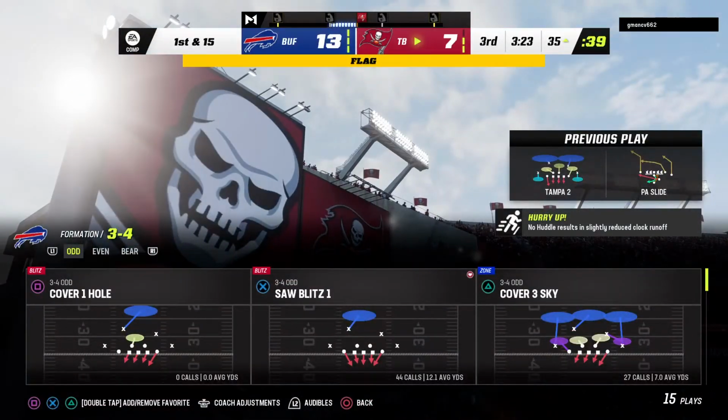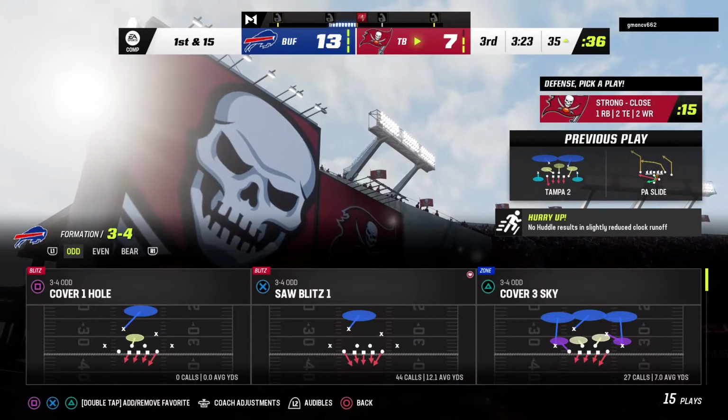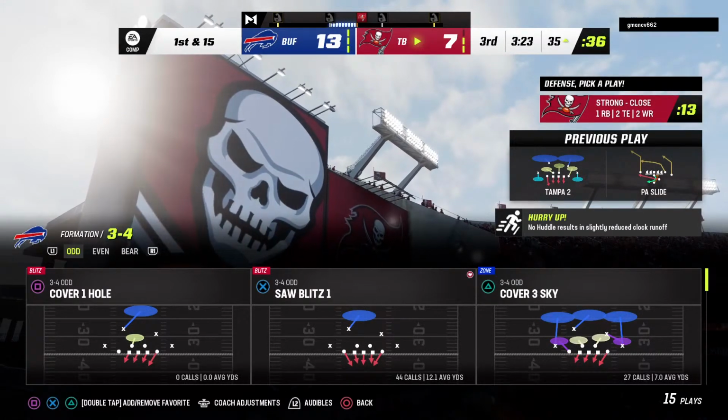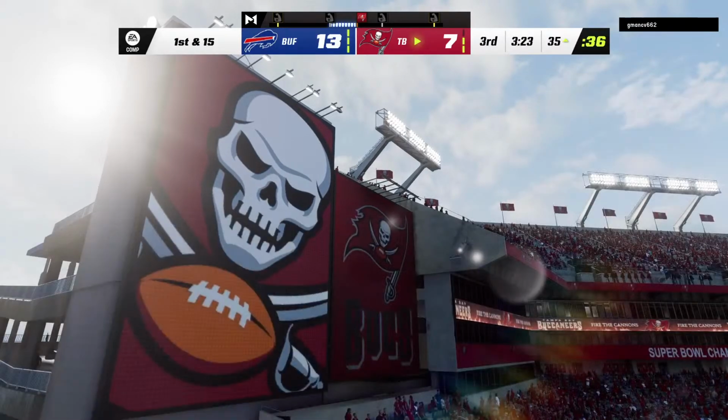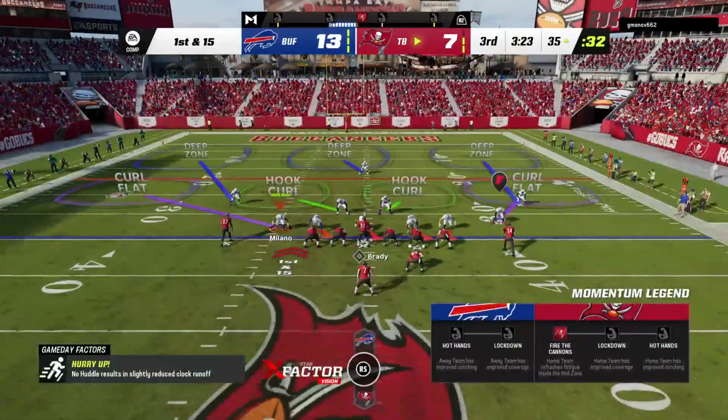That flag accepted, and it backs the offense up a little bit. Now they need 15 yards on this series after the delay of game. 1st and 15.